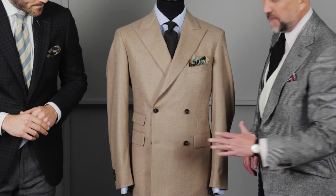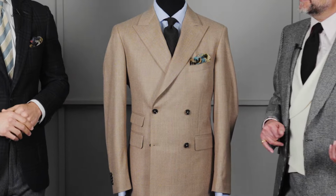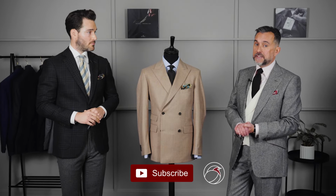But what they have is two buttons above the waist, slightly spaced out, which we call show buttons. So that would be the classic six button, which I would call a button two show three, or they would call it a four on six or a two on six, depending on which factory you're dealing with. And the only other detail I think we haven't really talked about here is the ticket pocket on a DB.